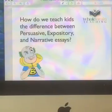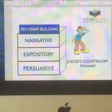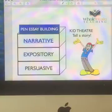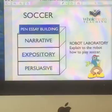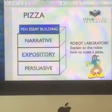All right. How do we teach kids the difference between persuasive, expository, and narrative essays? We use the Brainy Essay Building. I describe it in detail in the PDF. There's 3 levels: persuasive, expository, and narrative. And this is how you'll teach your kids the difference between these 3 kinds. Lots of details in the PDF. I don't have to go through it verbally.